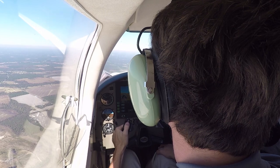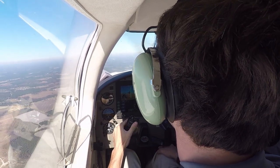Midnight 107, right turn, heading 090. 090, midnight 107.